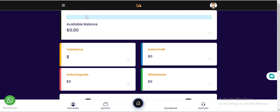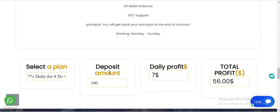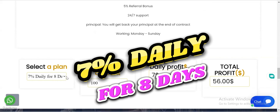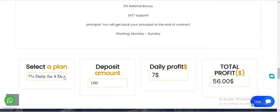Now, I'm going to be showing you also how you're going to be earning these funds from this project. You are expected to earn 7% of your total sum of investment, of whatever you're going to be investing into this project, for a good 8 days. After those 8 days, you can take back your capital if you want to pull out of the project. I hope you understand what I'm saying.